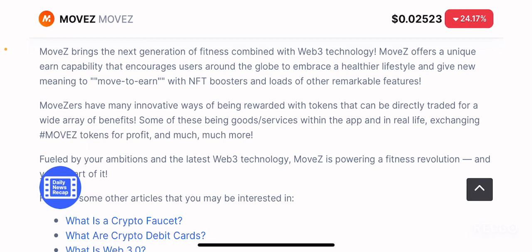So you basically have NFTs that you can use to move to earn. Basically, when you move, you can earn tokens. I think in this case, it's going to be the Movez tokens, and you can use these tokens for other in-game features, to buy more NFTs, or even cash out in centralized or decentralized exchanges, right?